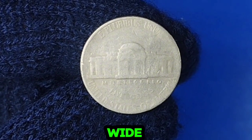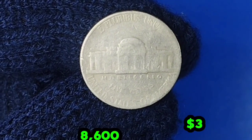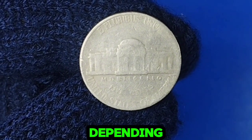A 2000 wide AM Jefferson Nickel in great condition can be worth as much as $38,600, depending on its grade.